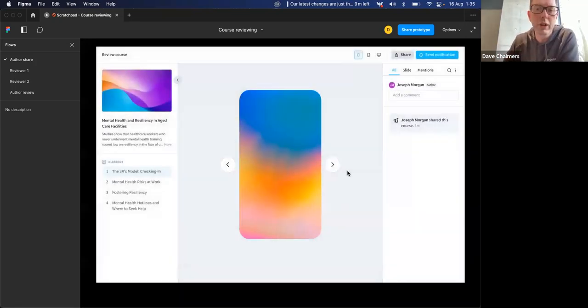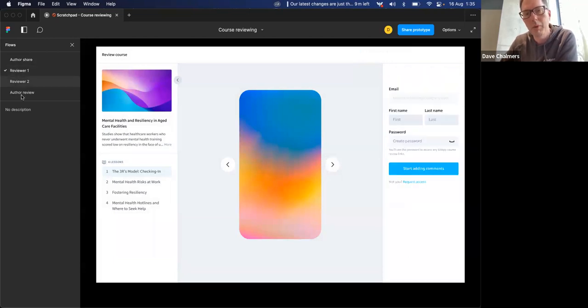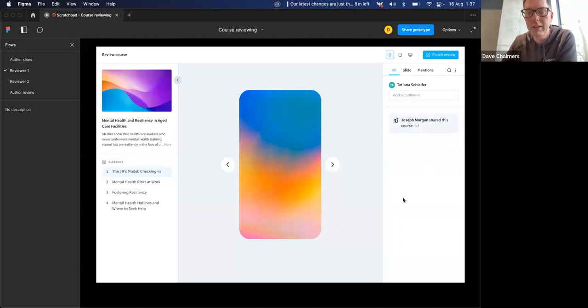And what I'm going to do is very quickly jump over and see what that looks like from a reviewer's point of view. If they don't already have an EdApp account, they will be asked to create an account very quickly. We will be working on an anonymous version of this, i.e. one where they don't need an EdApp account at all. But the very first version of this, they'll create an EdApp account, fill in their details, and then they'll be able to start adding comments.